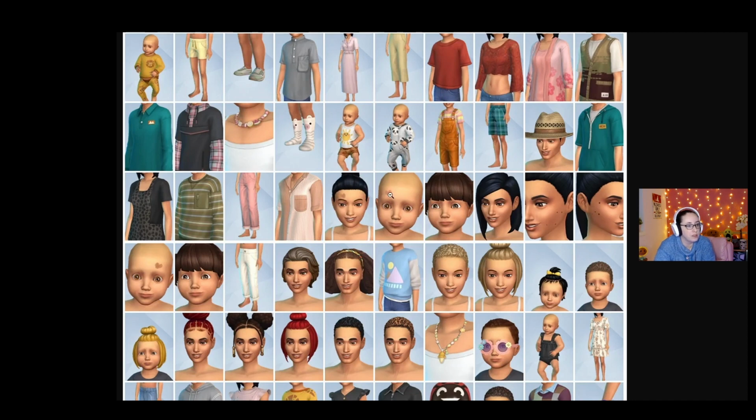Here's some more of these stork bites. And then I can't see what this is showing because it's so small, but it might be details. It's got to be some detail on the face. Here's some more moles on the face. Another stork bite. Little pants. New hairs. Oh my gosh. I really like this one.